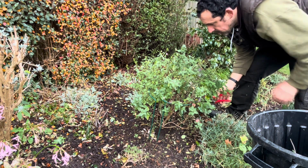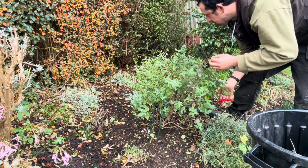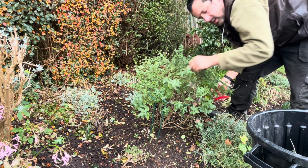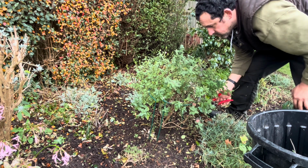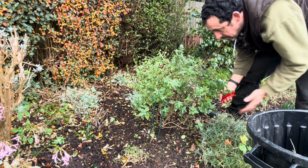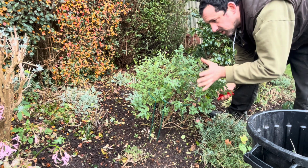Okay, so we've got some salvias here, which obviously have finished flowering now, or near enough. They're not going to do much more now. The weather's changed. So what I'll do, I'll just give these a little trim back, and then what we can always do is cut them back a bit more in the spring when they start to get going again. But we'll just tidy them up for now.